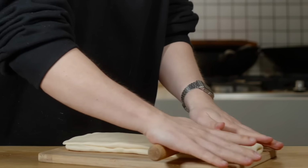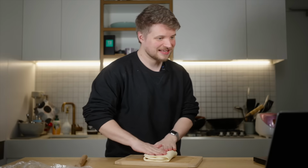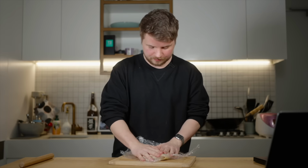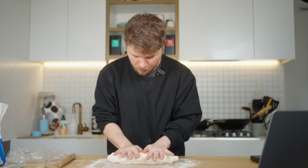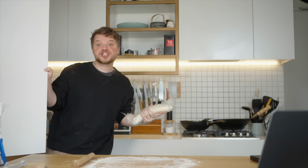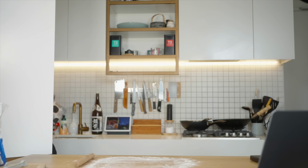2 hours later, I take it out of the fridge. That's it. Then it goes back into the fridge for another 2 hours. I'm falling asleep. So I'll see you tomorrow. Then I had to roll it out and roll it up, and hopefully for the last time in the fridge again. But this time for a measly 20 minutes.